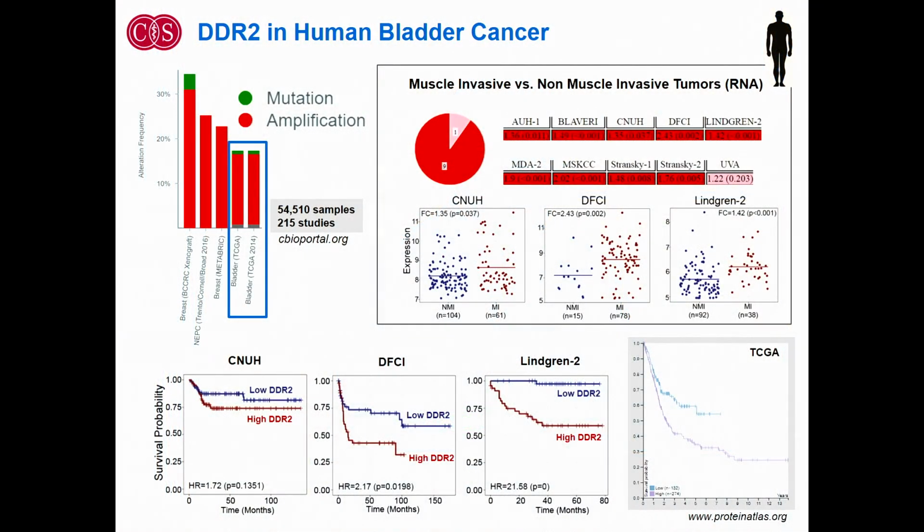So what we did next is look at DDR2 in bladder cancer, and this is basically an expression profile that we got from the literature in multiple different data sets. And the bottom line is, as you can see here, DDR2 is amplified, and actually this is from the cBioPortal. Bladder cancer shows significant amplification. This is among all cancers. Then we looked at expression of DDR2 in various studies in bladder cancer, in muscle invasive versus non-muscle invasive, so the two types of bladder cancer, the more aggressive and the less aggressive tumors. And then we looked at DDR2 expression as a function of outcome, again in various studies, and DDR2 high expression is a bad prognostic factor. So tumors that have it do worse, at least bladder tumors.